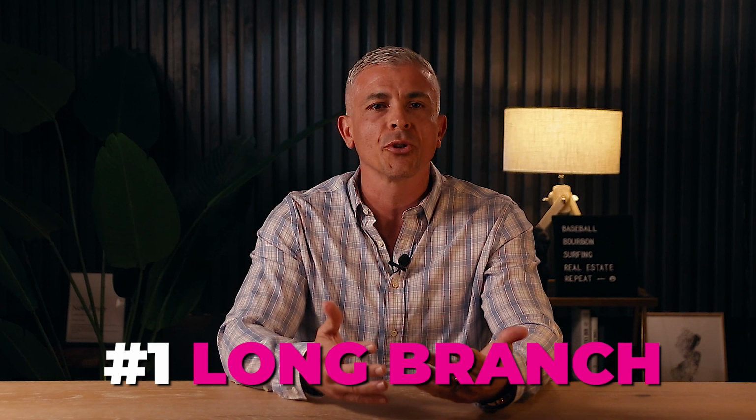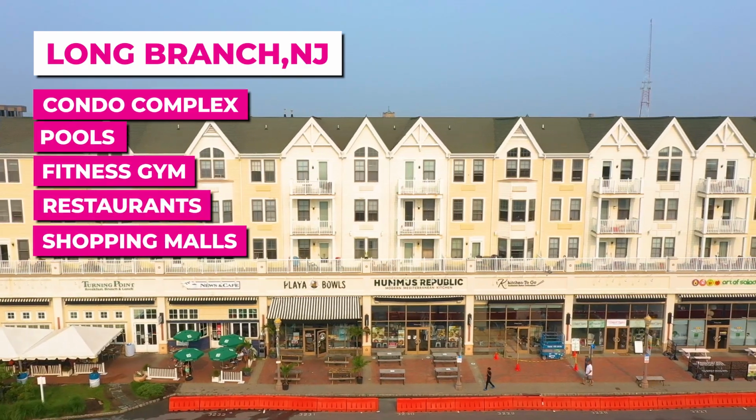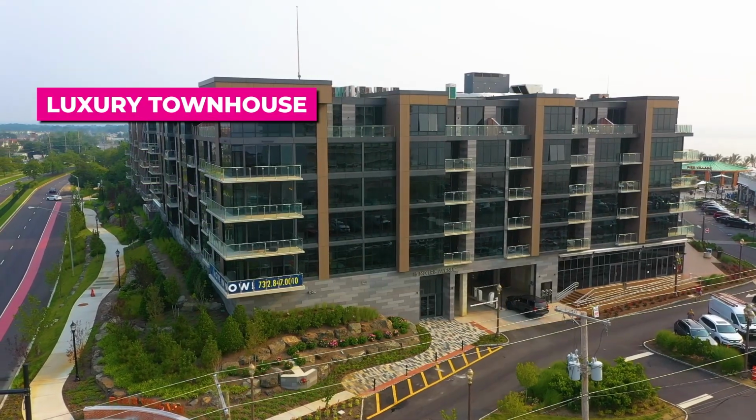We'll start off with our favorite new construction option. Number 1 is Long Branch. We love Long Branch for new construction because it really has something for everyone. There are major condo complexes with pools and gym, dining and shopping right on the beach. There are luxury townhouse options that have 5 bedrooms and over 4,000 square feet of space.